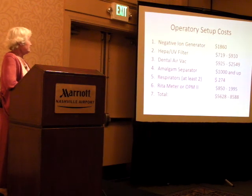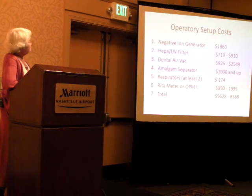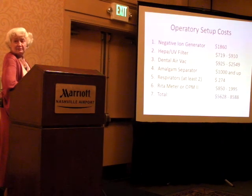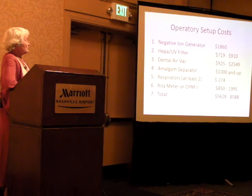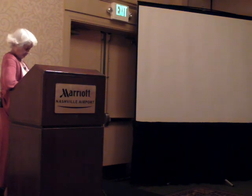So, basic costs for one room: you've got your negative ion generator, and that's the cost of the TACT. The HEPA UV filter, which is for the air. Your dental air vac, which is the albatross that sits on the patient's chest and sucks up every bit of gauze that you may lay adjacent to it. Your amalgam separator, which is $1,000 and up, depending on the type of unit that you get. Respirators, you need at least 2. Your Rita meter or OPM, $850 to $1,995. So that runs you for a total of between $5,500 and $8,500. That's it.